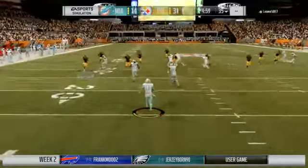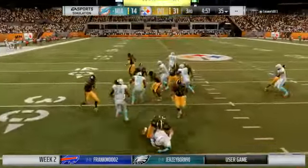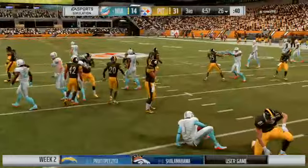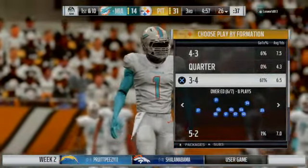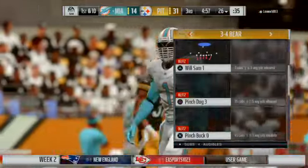This fielded at the 2. And he'll get it up to about the 26-yard line, just across the 25. The Dolphins offense now ready to go back out onto the field.